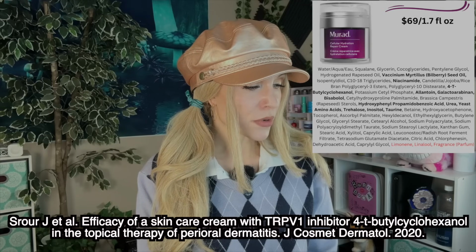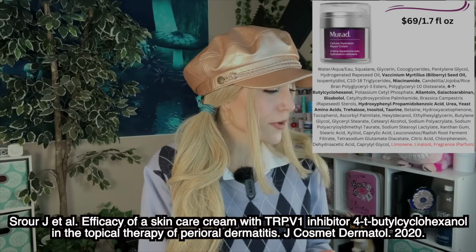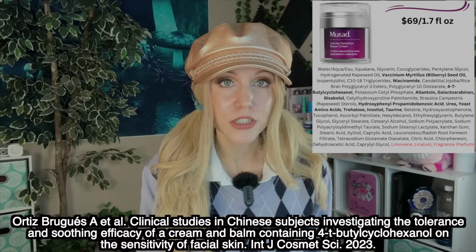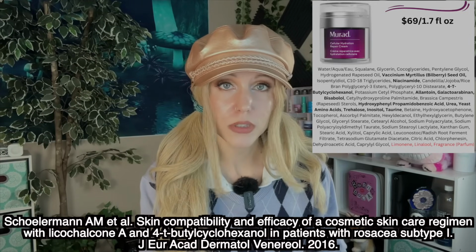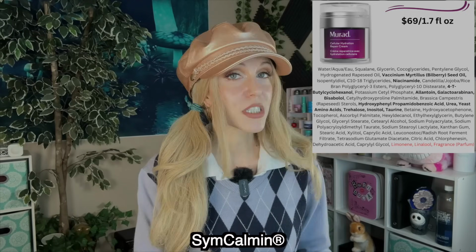This 4T butyl cyclohexanol is such a smart choice. This is an ingredient that reduces stinging and burning. This ingredient also has a pretty decent amount of research behind it for specifically sensitive skin. And we are talking about dermatitis, we are talking about rosacea. And they also included hydroxyphenyl propamino benzoic acid, which they say mimics oats, another skin-soothing ingredient. And it's all combined with, again, bilberry, niacinamide, antioxidant ingredients.